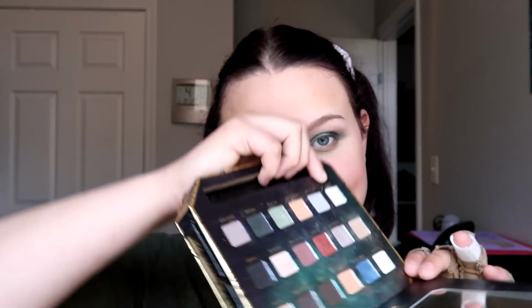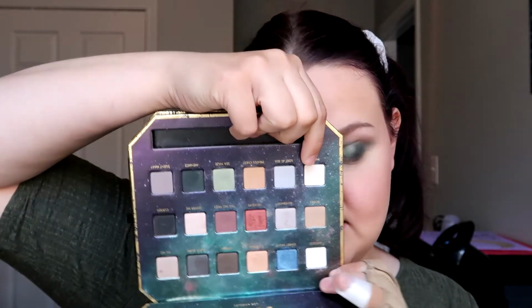Pirate's Chest is another one of my favorite colors in the Lorac palette. It's just so good. So good. I love that palette so much. The shade Matte, which is this one right here. I'm gonna use that to highlight my brow bone.